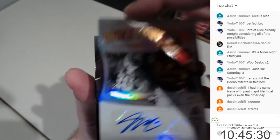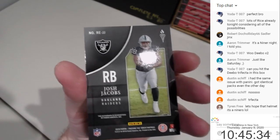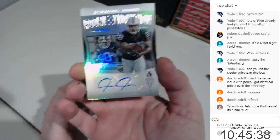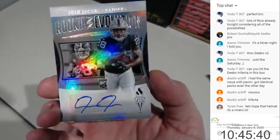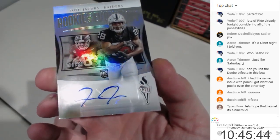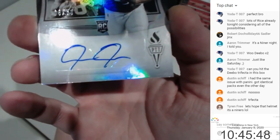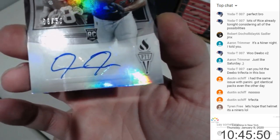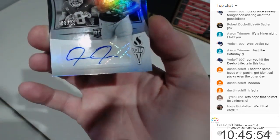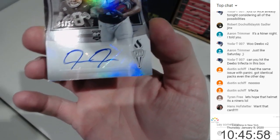And I saw the team in the back. We did get him. We got Josh Jacobs. That's who you're looking for, definitely, for Oakland. Final hit of the break, Rykard 41. Jacobs, 8 of 50, Rookie Evolution. Nice hit. I still wonder why he does his J's in two parts. If you look at his auto real close, his J's take 2 pinstripes to make. He picks the pin up. He does this and does this, and that's how he makes his J. Both times.